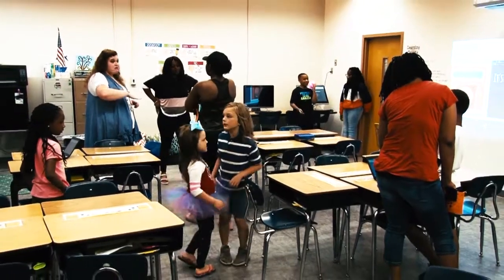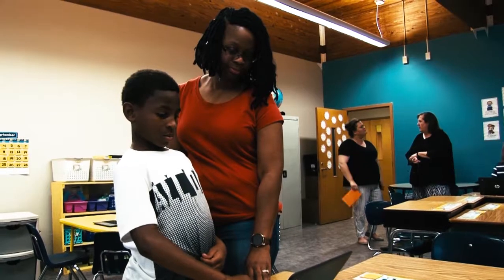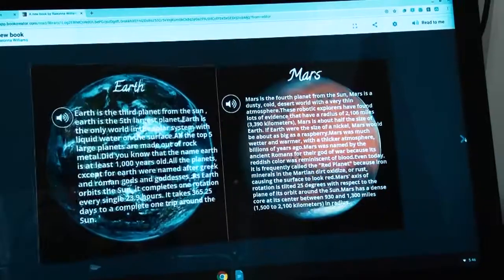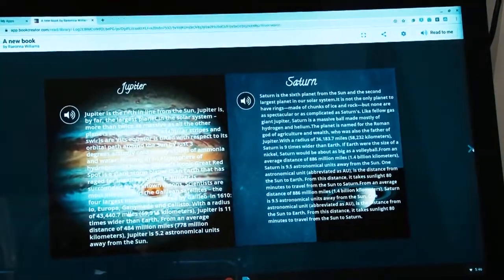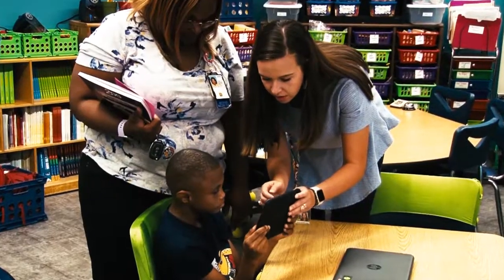We're having our parents and students come explore some of the ways our teachers are using technology to build up our reading skills, but also enhance their students' love of reading. And make them get that shift from being just consumers of technology to producers of original content and appliers of technology. So it's all about literacy.